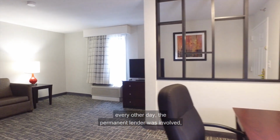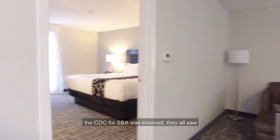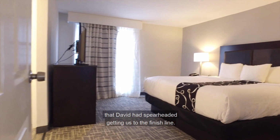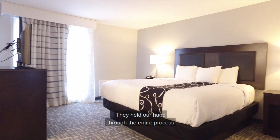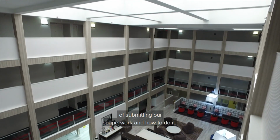The permanent lender was involved. The CDC for SBA was involved. They all saw that David had spearheaded getting us to the finish line. They held our hand through the entire process of submitting our paperwork and how to do it.